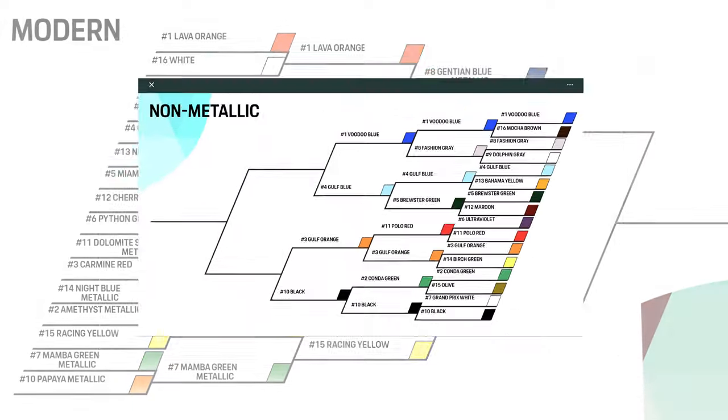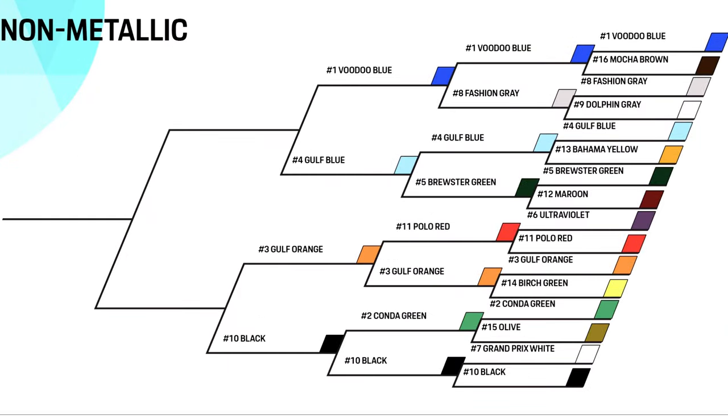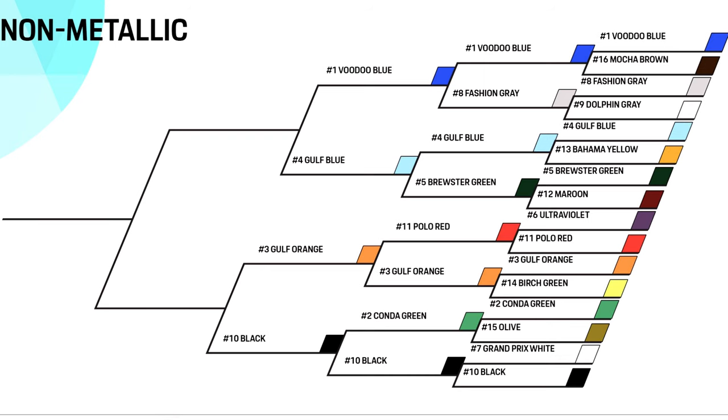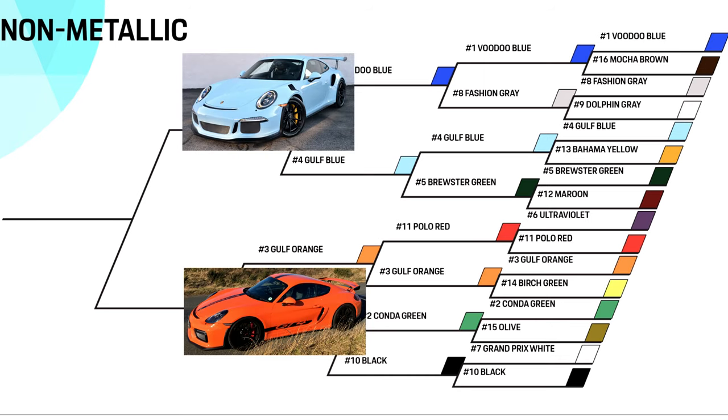I think that may go on to win its category, with number two seed Amethyst Metallic out in the first round. In the non-metallic category, I think the race is going down predictable lines. Some real love for black, which does look terrific on all Porsches, I must say. But otherwise, it's the golf colours that seem to be in with the strongest shot here. What do you do, though, if you can only pick one of the golf colours and not both? Well, we're about to find out, and I suspect orange will win that one.